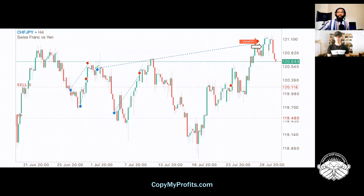But yeah, this is just a basic breakdown of the chart. Of course, normally we're using RSI or moving averages and other indicators, fibs, but just a pretty naked chart right here.